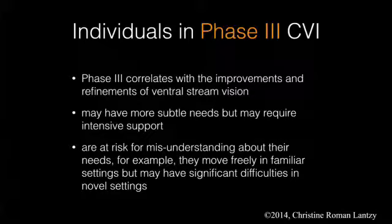They may have more subtle needs, but may require, in fact, intensive support. These individuals in phase 3 are at risk for misunderstanding about their needs. For example, a child in phase 3 might move freely through a familiar setting, and people think, what vision issue? But may have significant difficulties in novel settings.